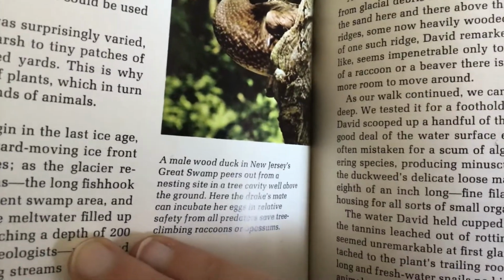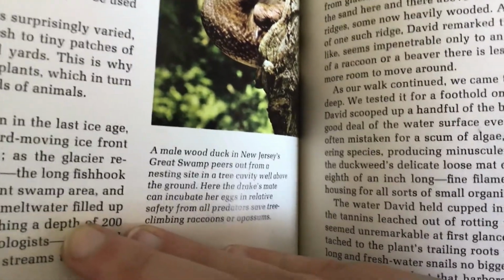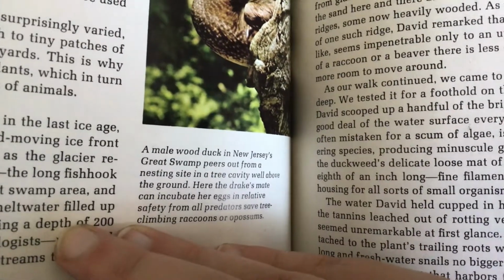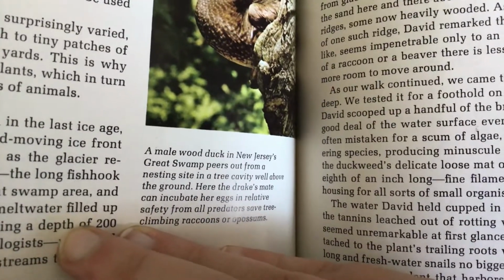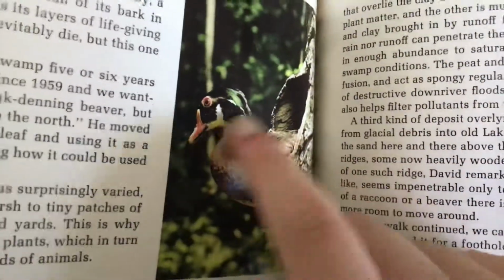A male wood duck in New Jersey's Great Swamp peers out from a nesting site in a tree cavity well above the ground. Here the drake's mate can incubate her eggs in relative safety from all predators save tree-climbing raccoons or possums. This is the wood duck.